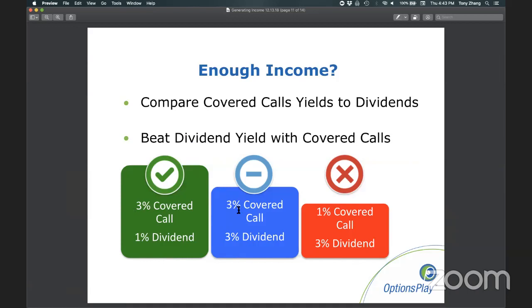The second scenario is you have a stock that pays a 3% covered call yield on a stock that already pays you a 3% dividend yield. This is kind of your minimum threshold, meaning you want to at least beat the dividend. That's the bare minimum that you want to meet.